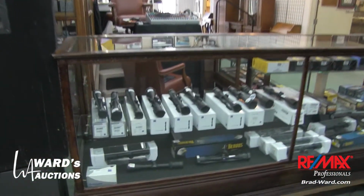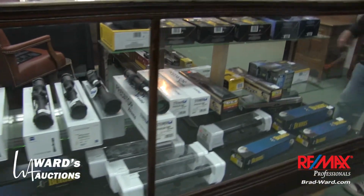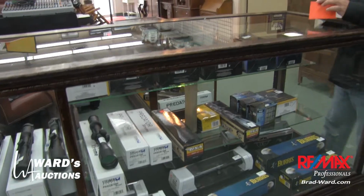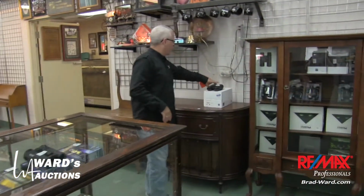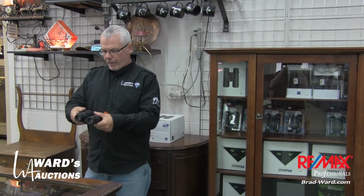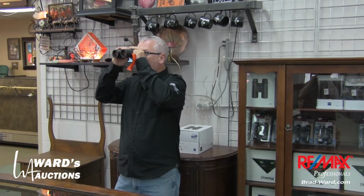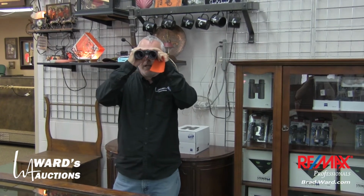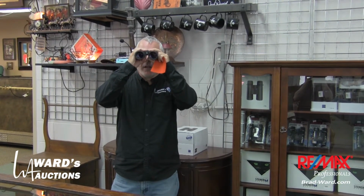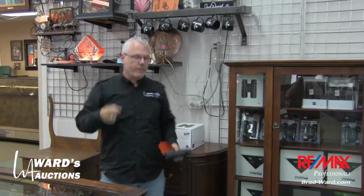Piles and piles of brand new in-box optics, thousands and thousands of dollars worth, binoculars, scopes, all sorts of fun stuff. This one here, the Zeiss, has a price tag of $1,100. The Zeiss ones are so powerful that when I was spying on the neighbor lady across the street from my house the other night, I could count her freckles.